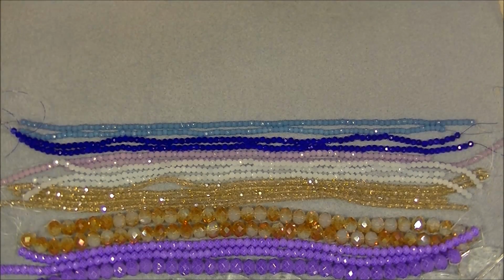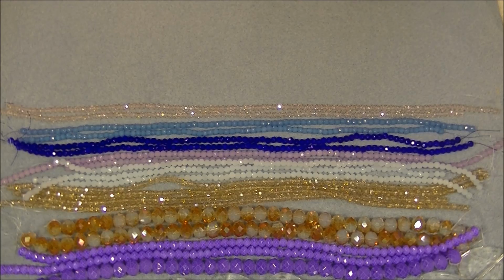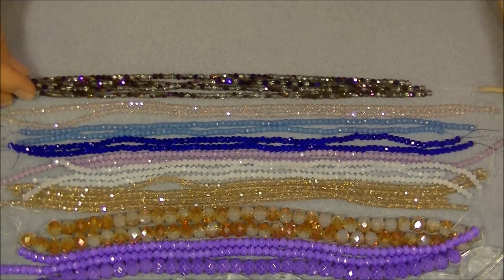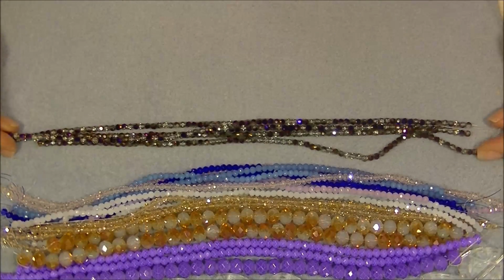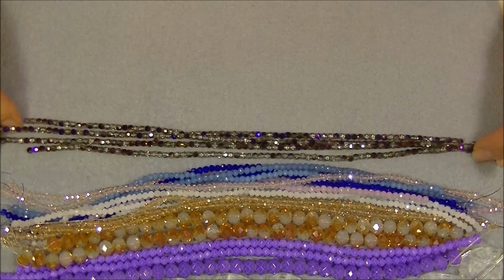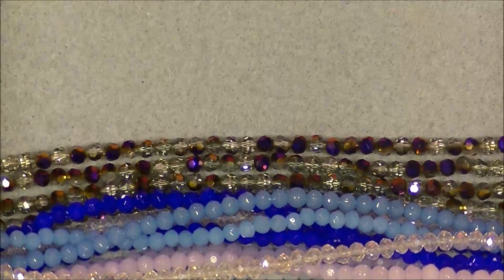And then some 4mm round pink, which I think are really pretty. Then I just bought like 4 strands of this little, what was left of this little hank here. It's kind of metallic-y purples and silvers, and those are 4mm round also. And let's get close so you can see what they look like. They're really pretty. I like those.